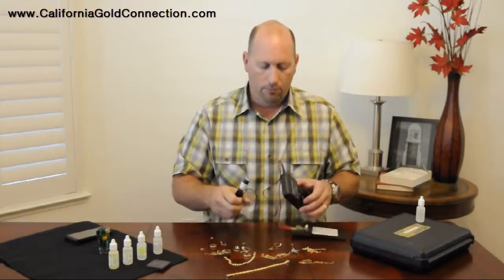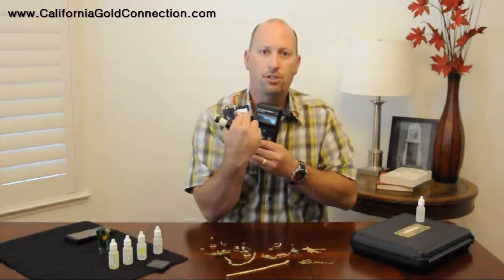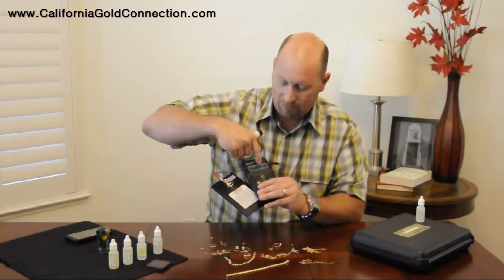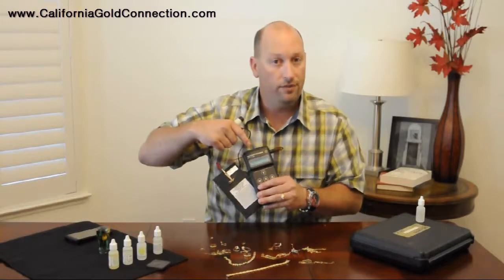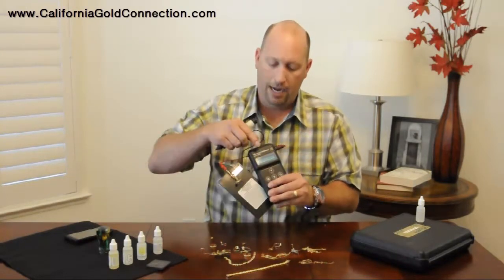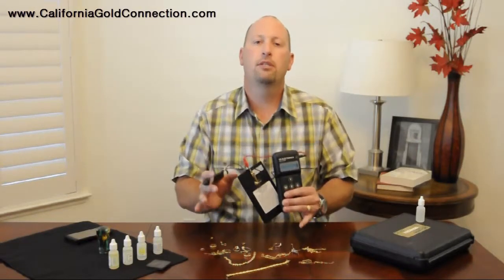So look for somebody that does electronic testing like this, with a tester that you can actually read. There are some lower models. See, this says 14 karat, and then it also says 585. 14 karat gold is 58.5% gold, or 58.3% gold, so it'll read that right on there. The lower models of this will actually just read out that number value, 585. Well, again, if you don't understand what that means, you're still at the mercy of the tester. So you don't really know what that means.